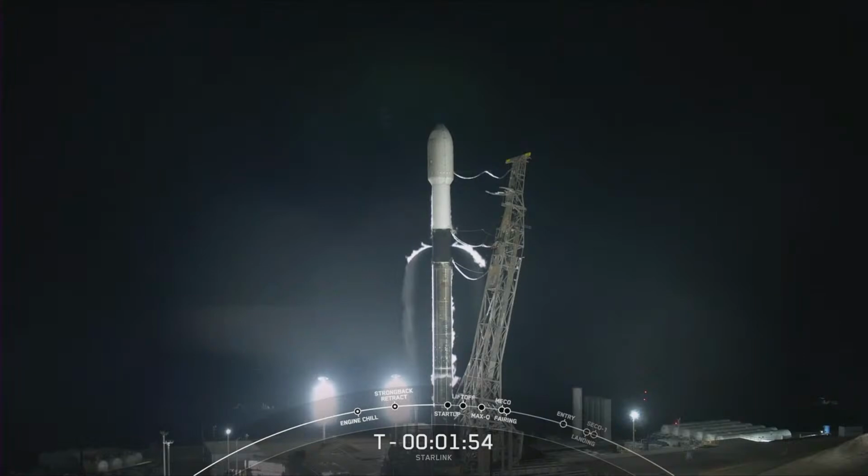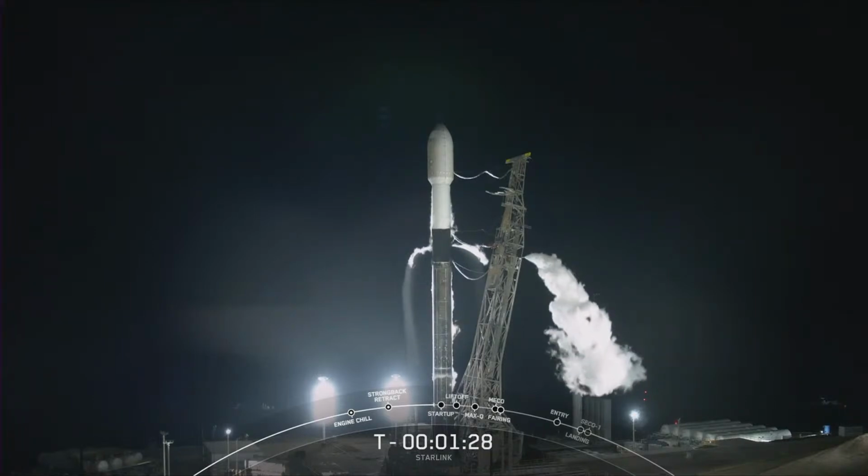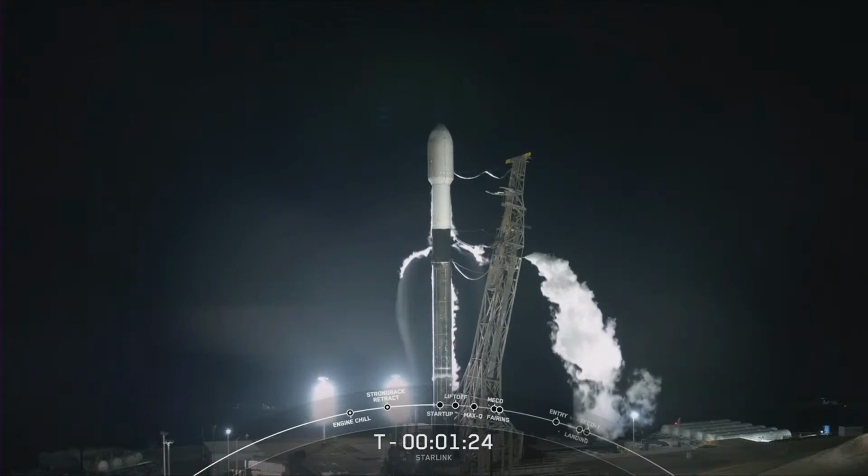Stage 2 LOX flow is complete. Just finished loading liquid oxygen onto the second stage. And again, those little white clouds venting from the side of the booster are from the TE LOX line and are totally expected. Again, at T-minus 1 minute, Falcon 9 will be in startup. And that's when the autonomous flight computers will take over control of the launch, and stage 1 and stage 2 will begin pressurizing for launch.